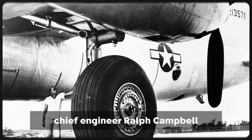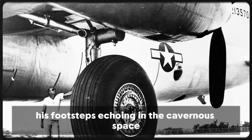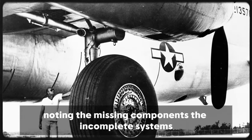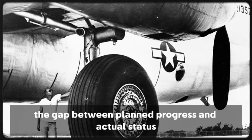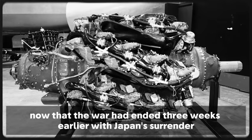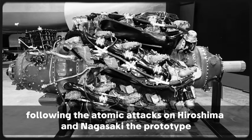Chief Engineer Ralph Campbell walked the length of the aircraft with a clipboard, his footsteps echoing in the cavernous space, noting the missing components, the incomplete systems, the gap between planned progress and actual status, now that the war had ended 3 weeks earlier with Japan's surrender following the atomic attacks on Hiroshima and Nagasaki.